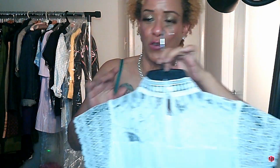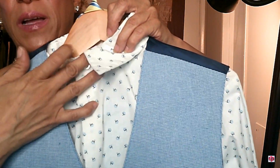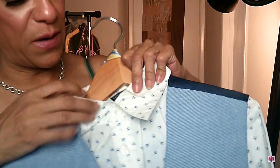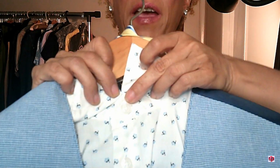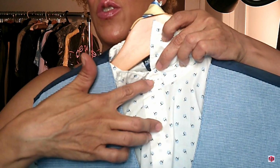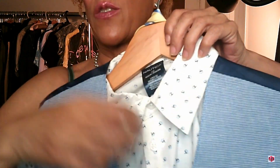I'll show you with the other shirt. As I am putting away this shirt, you'll notice that I made certain that I buttoned these top two buttons. The other buttons aren't as important as these very top two, and I mean the very first button on the shirt. Make sure those two buttons right there, that is going to maintain the integrity of your shirt.